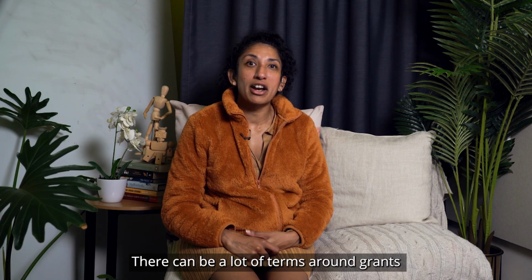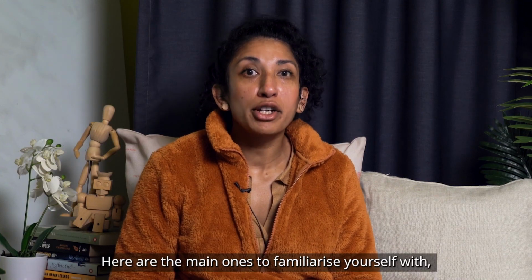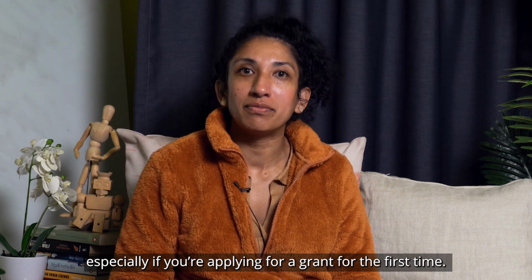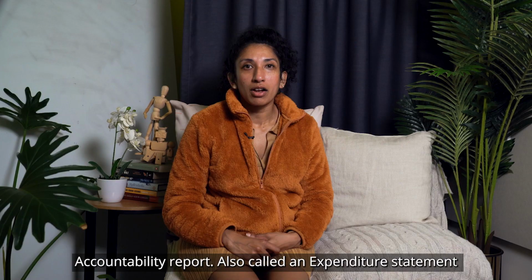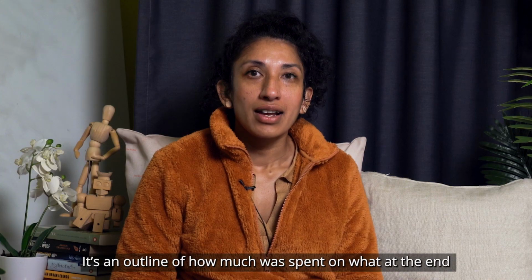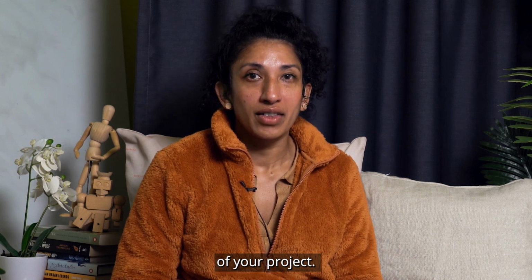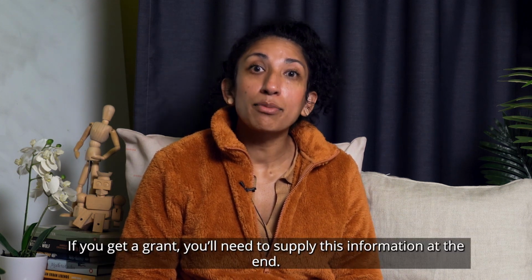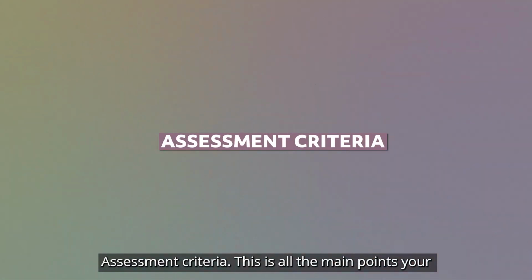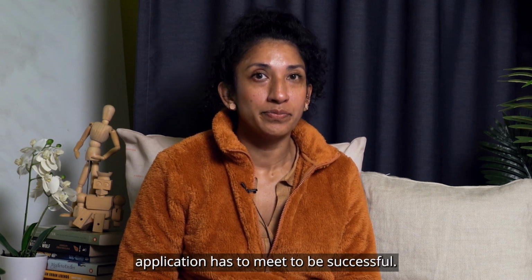There can be a lot of terms around grants that can be a bit confusing. Here are the main ones to familiarise yourself with, especially if you're applying for a grant for the first time. Accountability report, also called an expenditure statement or acquittal report. It's an outline of how much was spent on what at the end of your project. If you get a grant, you'll need to supply this information at the end. Assessment criteria. This is all the main points your application has to meet to be successful.